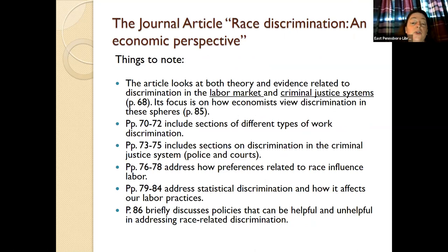And from looking at the introduction, we learn it talks about the labor market and the criminal justice systems. And from the conclusion, we learn that its focus is really on how economists view discrimination in these two spheres, which tells me that when I'm done reading this article and taking notes, I should be able to say what they have to say about the labor market and the criminal justice systems. And I should understand that these are really how economists are viewing discrimination in these two sectors.